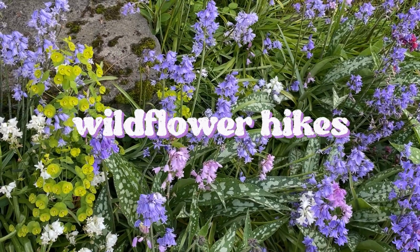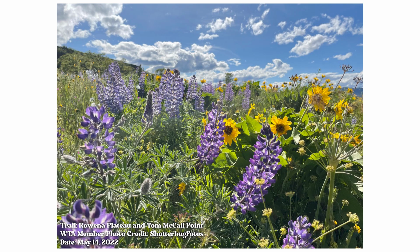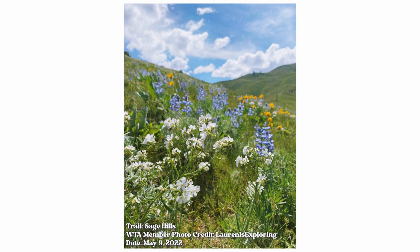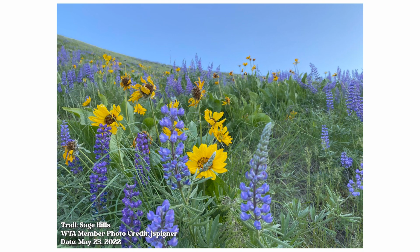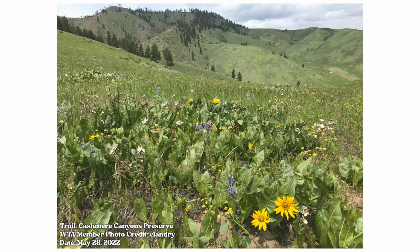Number 4 is going on wildflower hikes. If you go on hikes in some of the drier areas, you'll see there are fields of balsam root and lupine and some other wildflowers that bloom earlier in the year. This is still on my to-do list, so I don't have any B-roll footage from hikes that I've done where I've seen these, but I have heard that from mid-April to June is a good time to see these wildflowers.